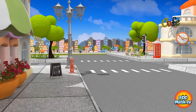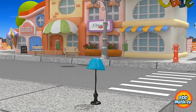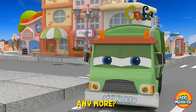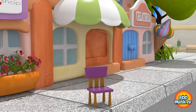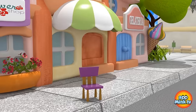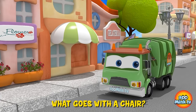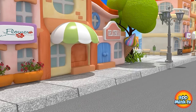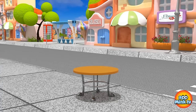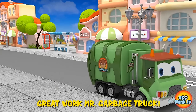Now? Lamp. Lamp. A lamp next. Any more? Chair. Chair. He's taking a chair. What goes with a chair? Table. Table. Yep, a table. Great work, Mr. Garbage Truck.